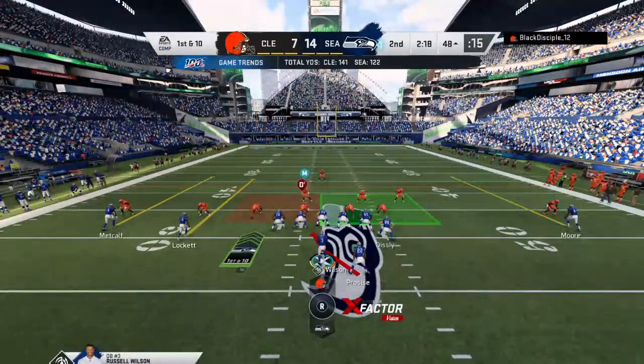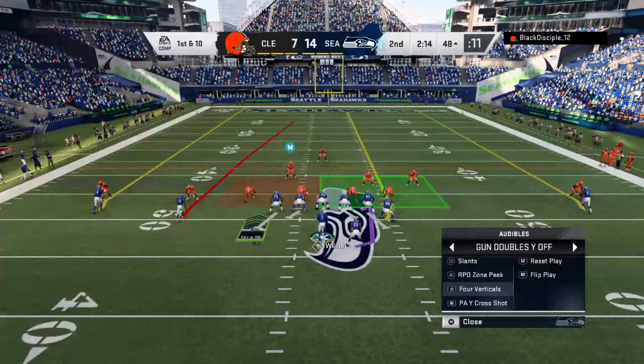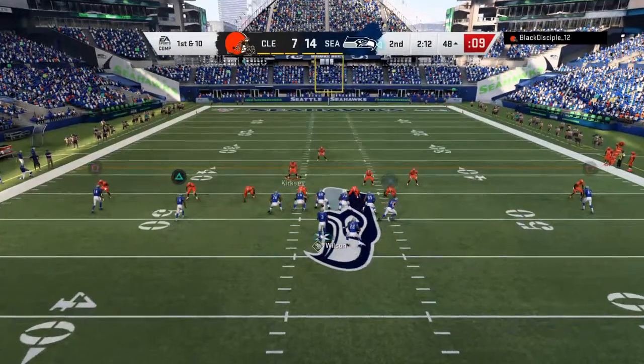Watch safety creeping. Safety's creeping. Tight dog, tight dog, tight dog. Let's go double count right here.